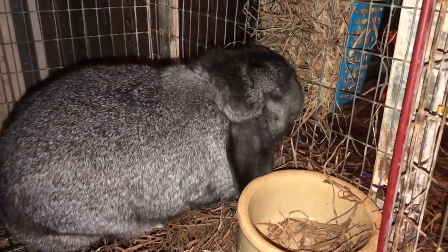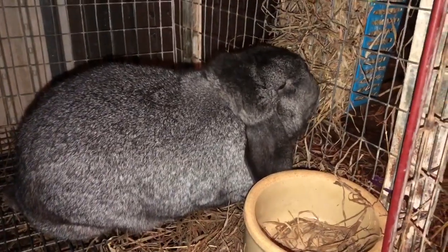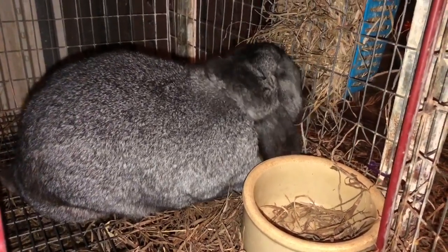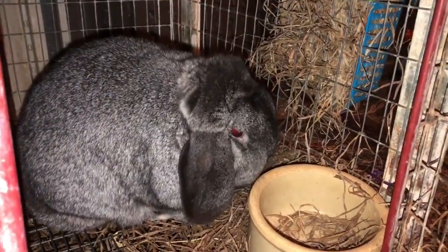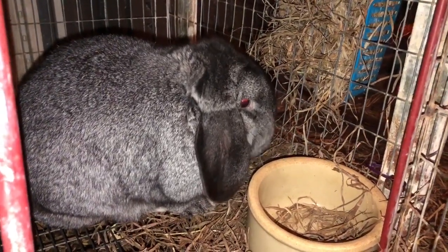We have Mr. Fleetwood here. He is a chinchilla mini lop buck, and he as well is one of the sweetest bucks I've ever had. He will do anything for a pet. But I'm super excited to see what kind of babies he produces for me, just because he's very nice, temperament-wise, and conformation and build and everything. So very excited to see what he produces.